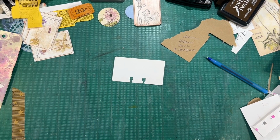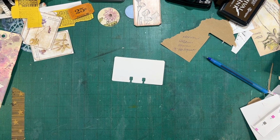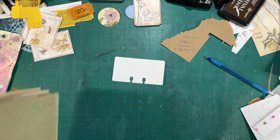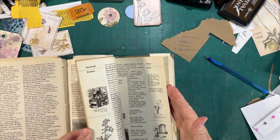What are you doing? Are you being a stinker? Chloe's in here being goofy. Okay, so heron, house, hobby. Psst, what are you doing? She is so playful today. She's been chasing me around the house. She's been like this the last few days. I've said that in previous videos, how playful she is. It's really fun to see her not living on the register right now.